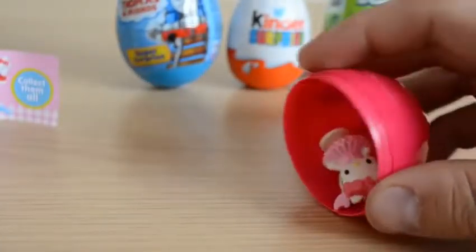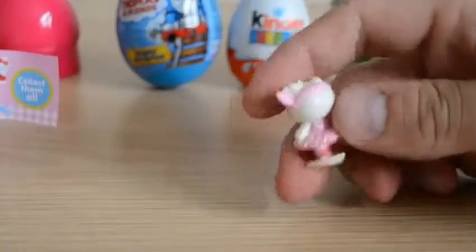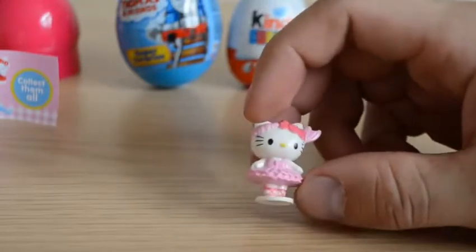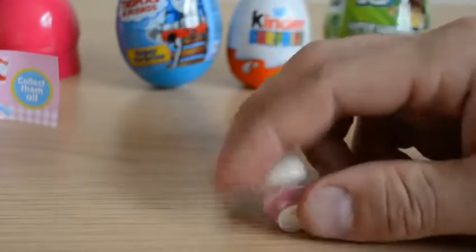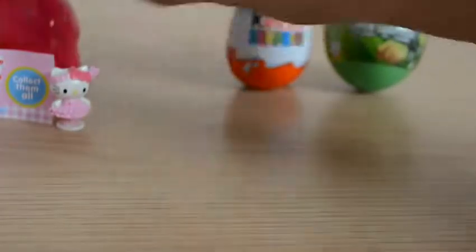And we have a cute Hello Kitty in a little pink dress. Really nice detail. Got a little bow as well. Cute skirt as well. That's a really nice figure, actually. One I haven't had before.